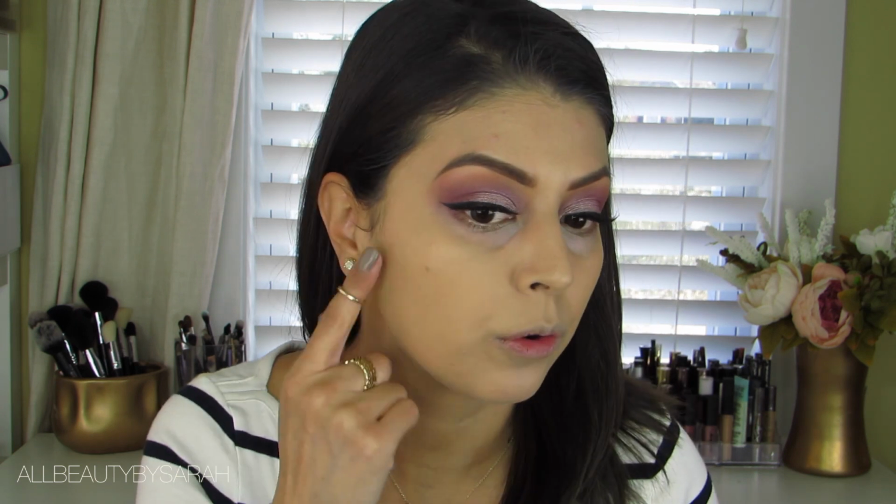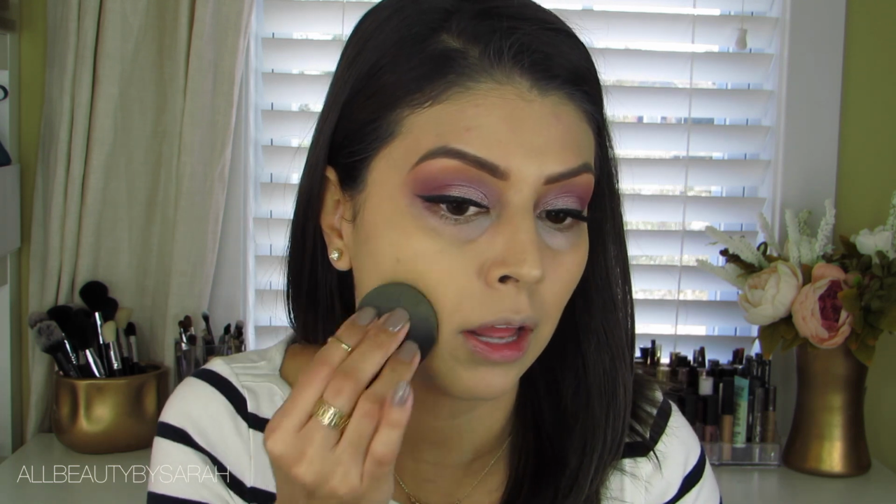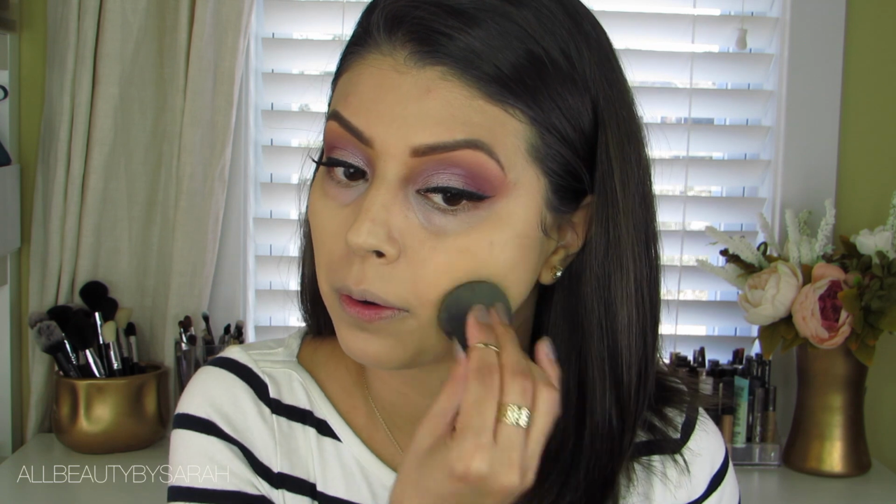So this foundation does claim to be buildable, and I'm definitely going to build it up a little here and here, maybe with just one extra pump. So taking one extra pump, spreading it around, and taking it with my damp beauty blender and just applying a little bit more onto the cheeks. We're going to be testing this out as full coverage, not medium. So I can see why this isn't meant for like dry skin types. It kind of dries down to almost like a powder.